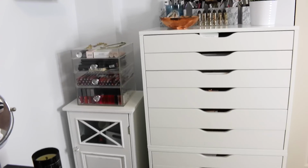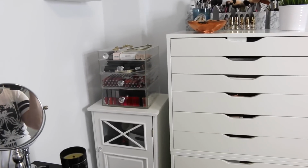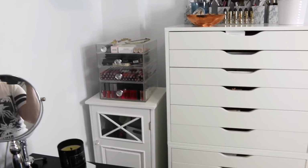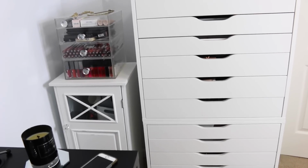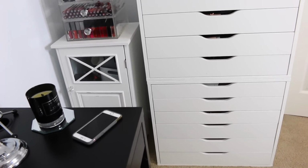I did a makeup collection video if you missed that. It's pretty much the same except I added this section to the left for some more storage. I'm not going to go through all the makeup and everything because I did a whole video on that, but this is basically two Alex drawers from IKEA stacked on top of each other. Or not the Alex 9 drawer, the 6. 1, 2, 3, 4, 5, 6, yeah.